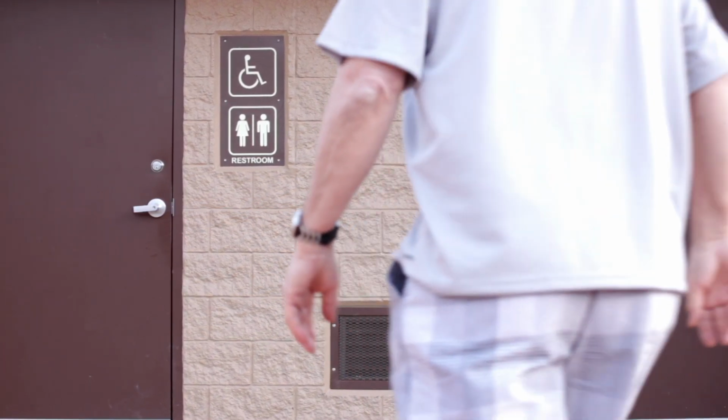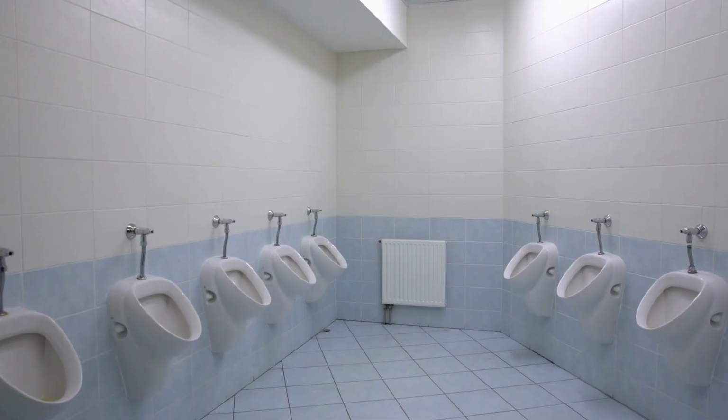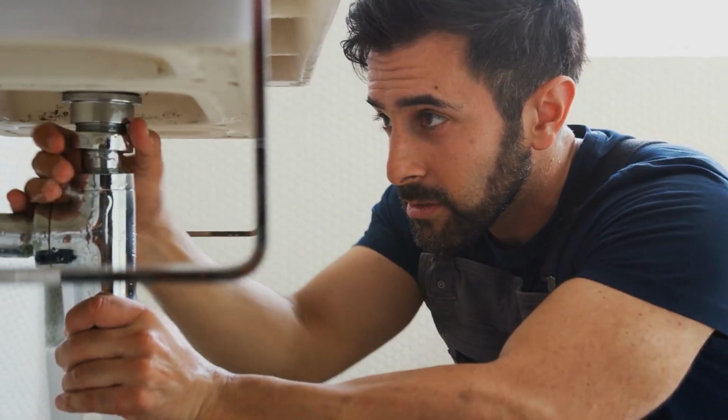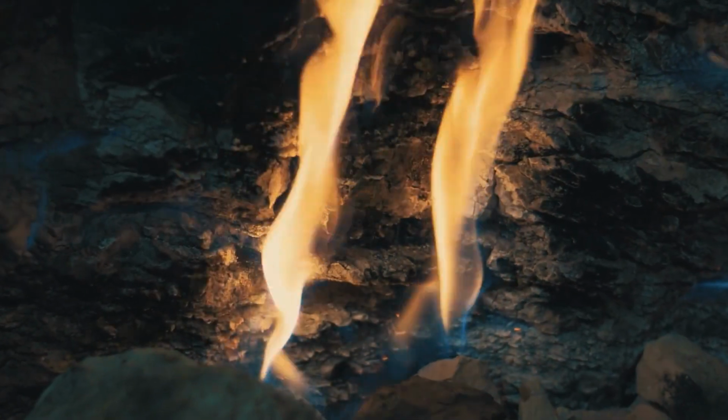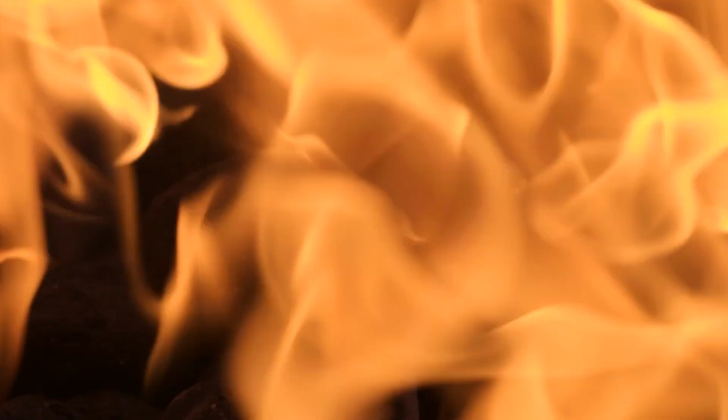But just like Victorian looks could kill, so could Victorian bathrooms. There was no modern day plumbing, so toilets would become full of waste, which would lead to high methane concentration in the air. And then, well, all it took was a spark for the whole place to go up in flames. Talk about blowing up a bathroom.